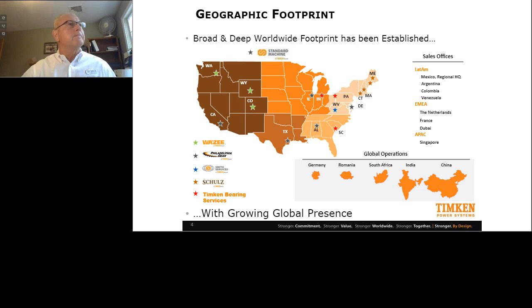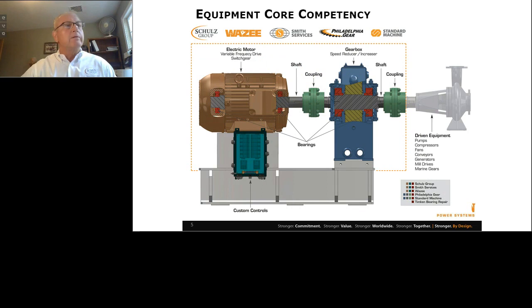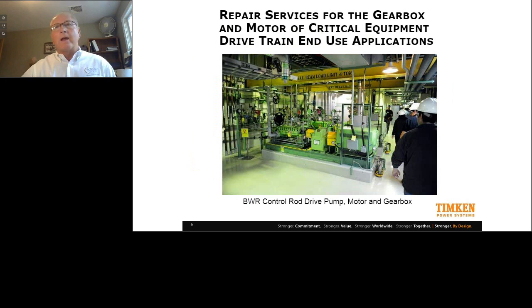Our core competency, obviously, is motors today, but under our other business groups, we also can supply and service couplings as well as gearboxes. In many of your power plants, some critical motors will also have a gearbox attached to them. In boiling water reactors, one typical example is a control rod drive pump. Some feed pumps also have gearboxes, so we're able to service the entire drivetrain.